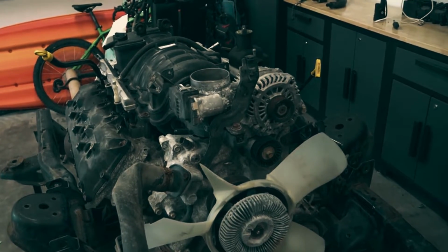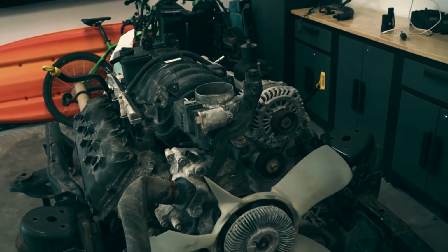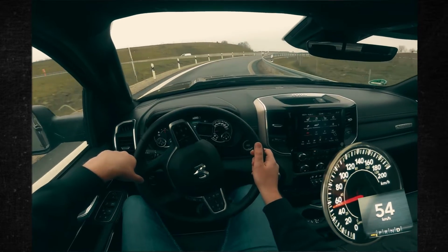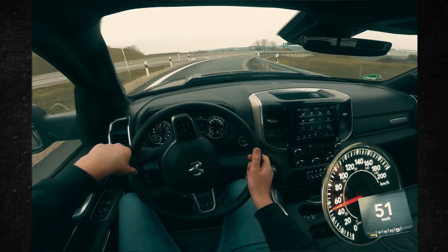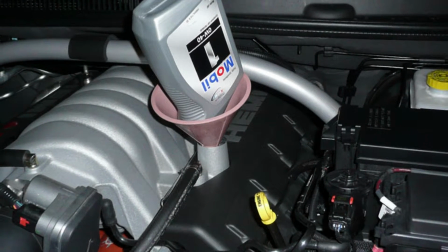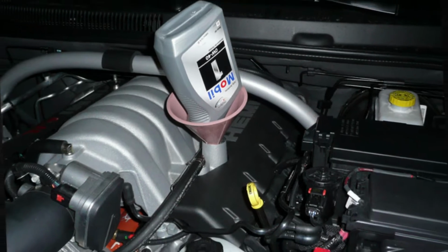Once more, we believe that the 345 HEMI is a very dependable engine, and the fact that more than 1 million of them have been produced should be a pretty good indication of how well they hold up. Similar to most engines, the secret is timely, proper maintenance using high-quality components and lubricants.